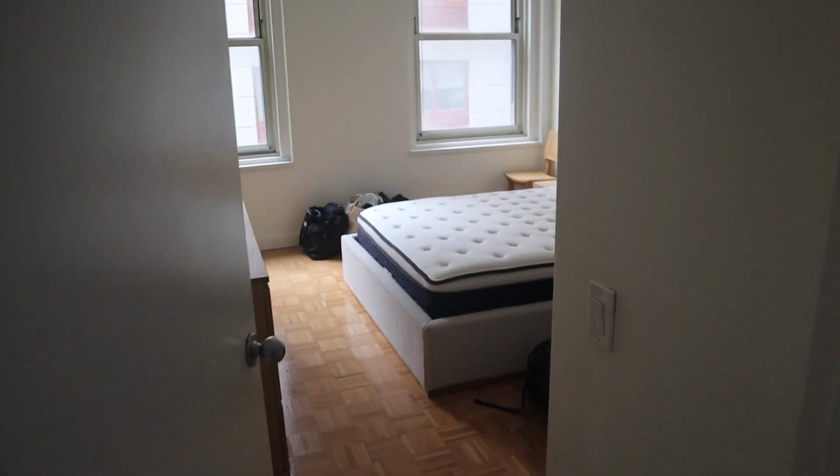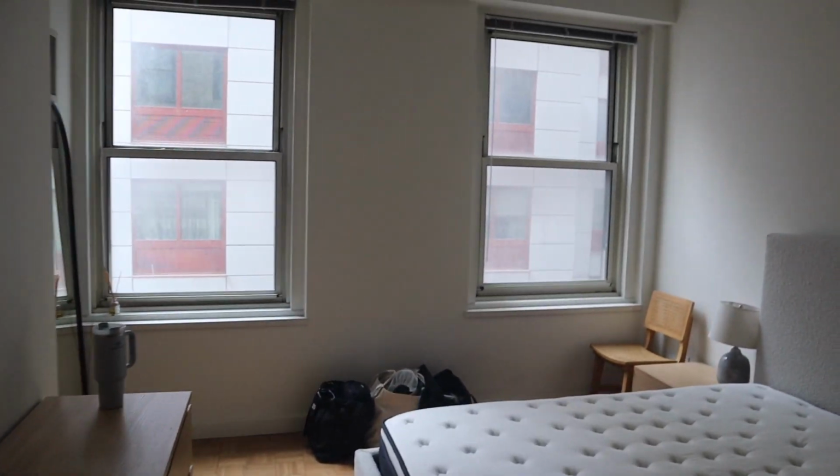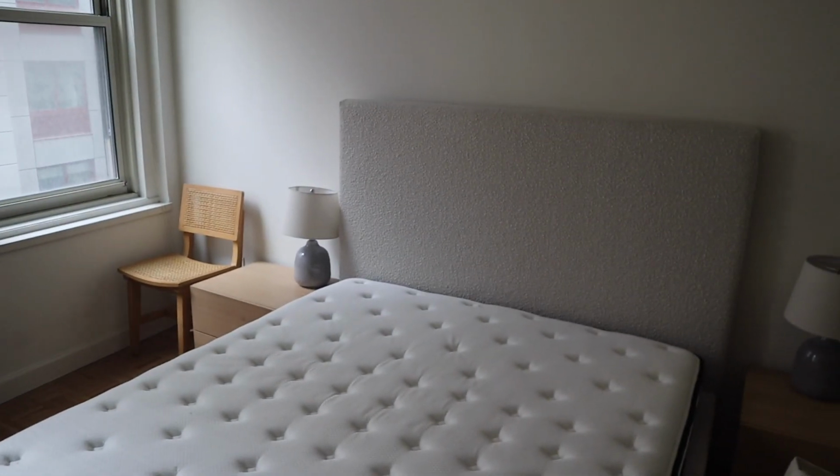And then into our bedroom. Nothing on the walls. Just really sad all around.